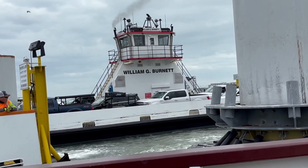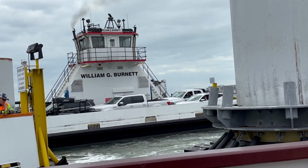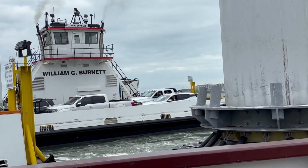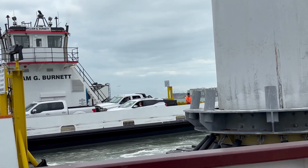And it is a ferry boat. It's not a furry boat. And it's not a ferry boat. It's a ferry boat. I believe a ferry boat would just have completely different classifications.